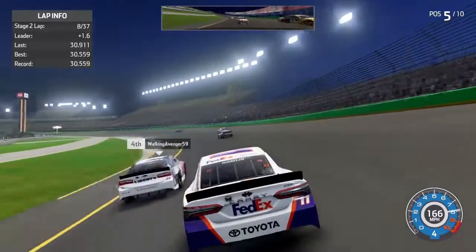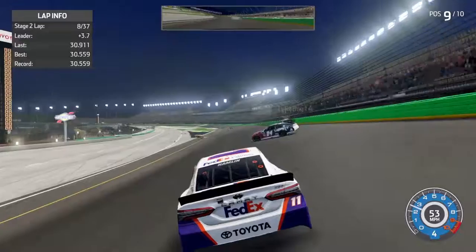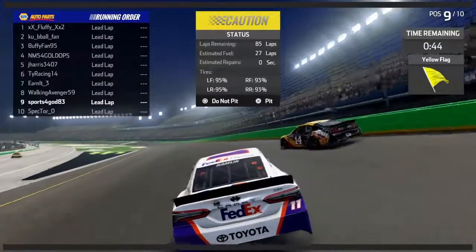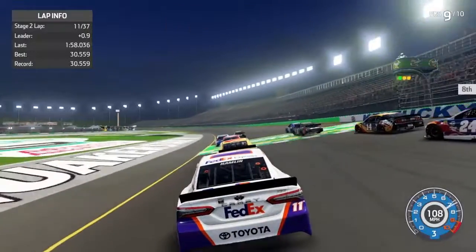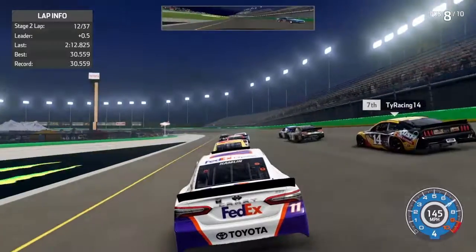And then we get a little bit of an issue there, and there's a big wreck there. I don't know if the 24 car got into the apron and came back up. I'm not really sure what happened there, but he came up into me, and it caused a pretty big pile up with us and the other guys behind us.